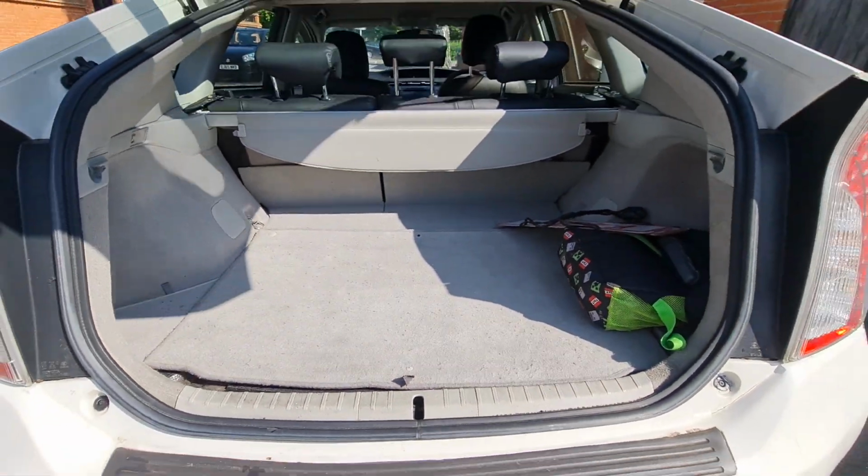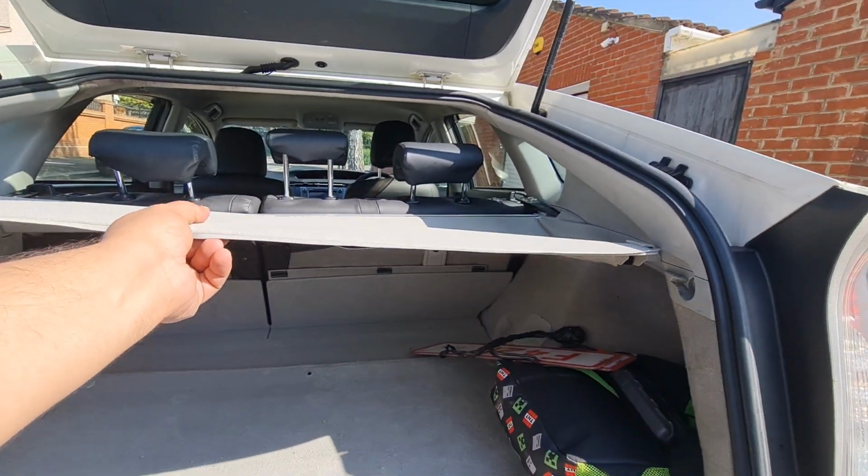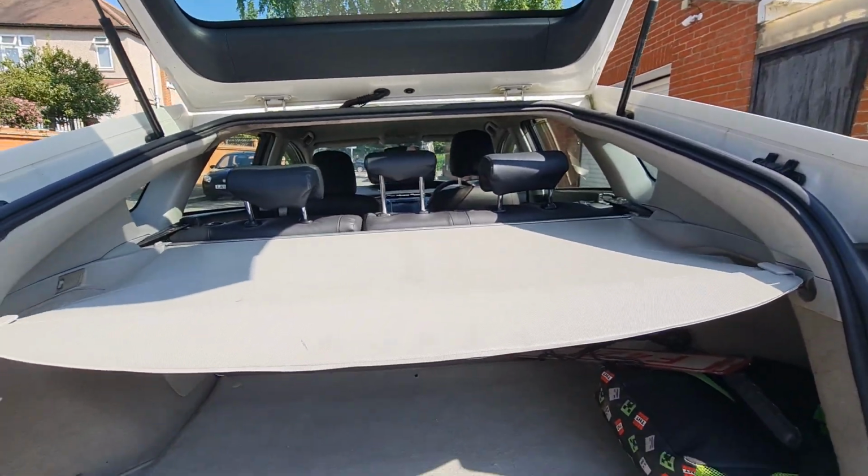And we got space here. Nice one, good boot. So you can lock, unlock this one as well. If you don't want to show what you have in the boot, you can lock it like that as well.